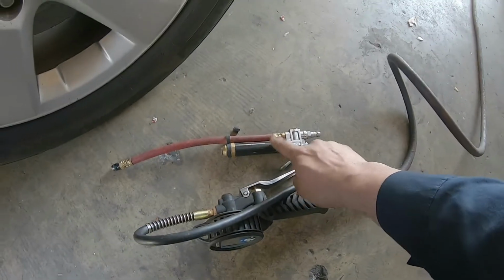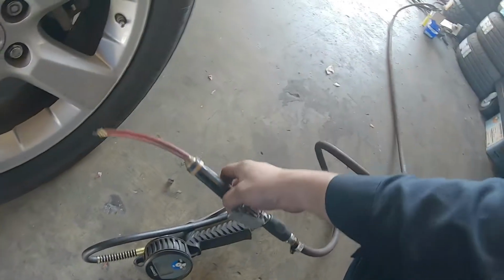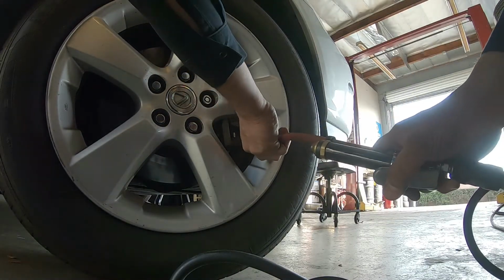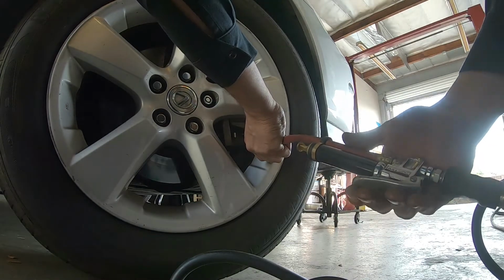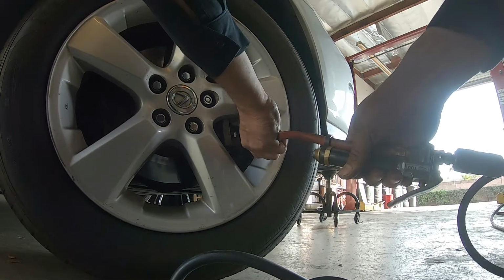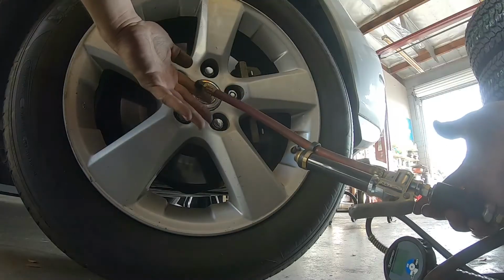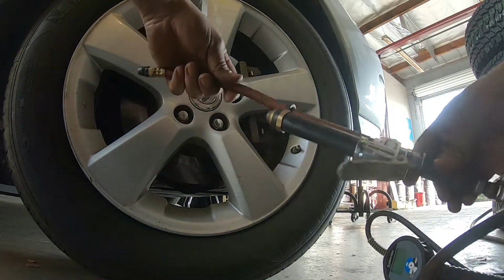Most places and gas stations are gonna have this one, okay? Now, how do you use this one? Well, basically you put this tip of the tire, once it's connected, you put this tip into the tire and pull this lever to air up, okay? When you do that, this thing that pops out, see that? That thing that pops out is actually what measures the PSI. You're gonna find these at any gas station. All of them have these. This is generally what they'll have.